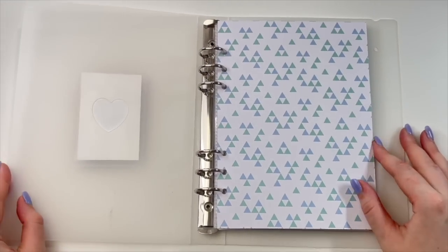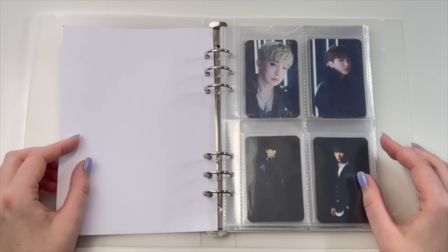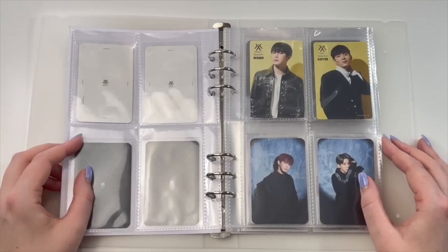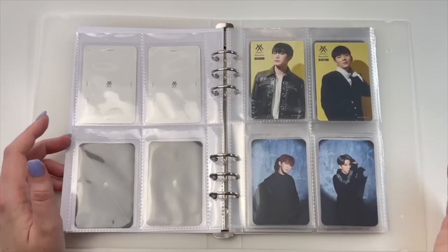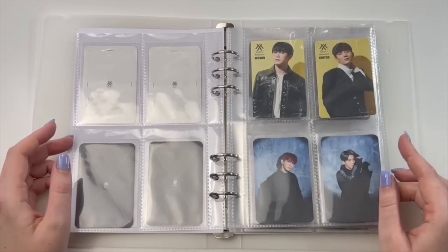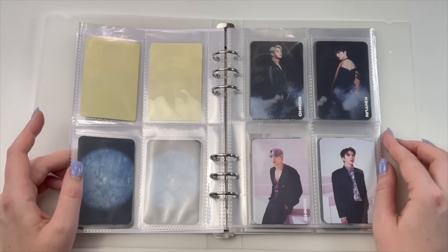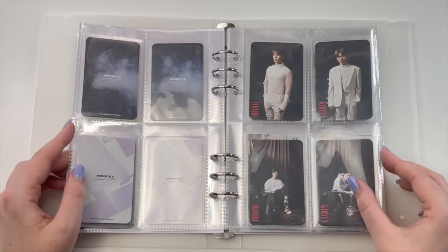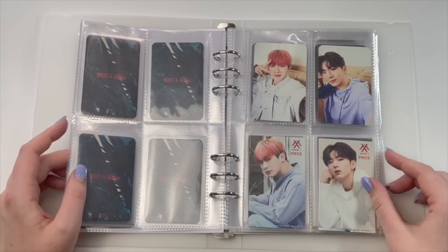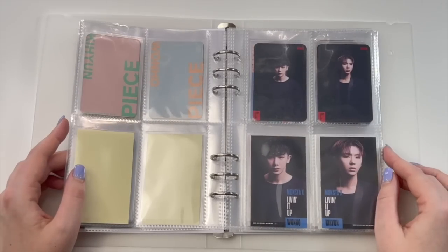This binder is my Monsta X Japanese collection. So, I collected Wonho and Kihyun's Japanese photo cards. I put them in a separate binder because Monsta X photo cards are a very different size from the standard photo card size that everybody knows. But they're Japanese cards. And their American cards are not, but I figured keeping their Japanese cards in an A5 like this would be nice. And then I also collect the pre-order and fan sign stickers, fan meeting stickers.